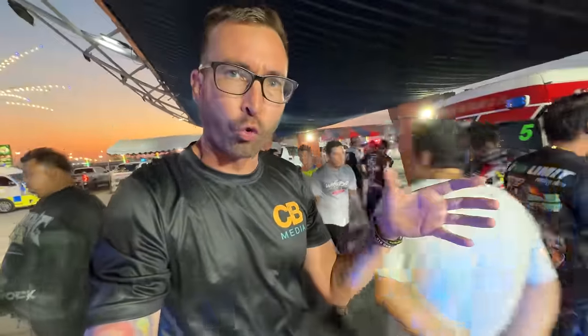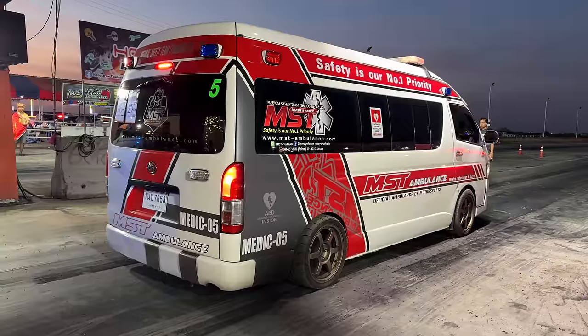See, I told you guys, all of these ambulances, it's the rule. They have to be working actual ambulances. You can't show up here with a van, slap some ambulance decals on there, and come here and send it. These are actual working ambulances that you see running the streets of Bangkok most days. Just not today, because they're all here.